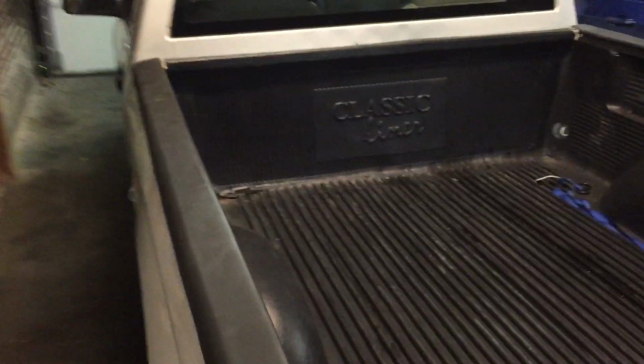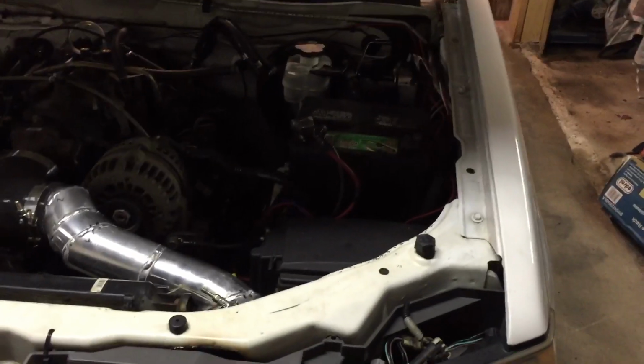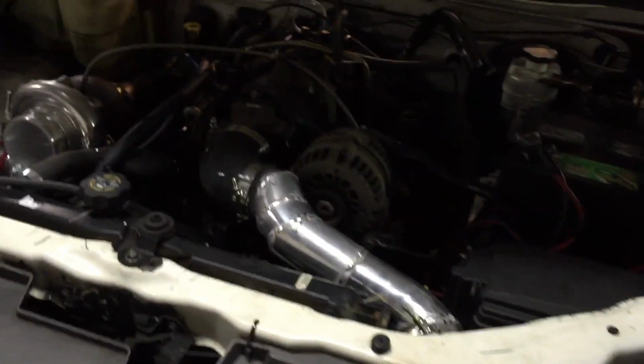Alright guys, update on the truck: everything is doing really well. Amazingly well, actually. Kind of scary. Don't know if something is going to pop up or not, but it's been really good.